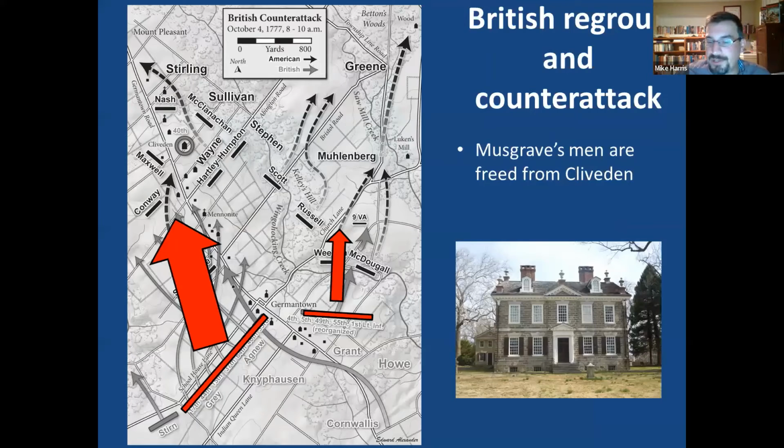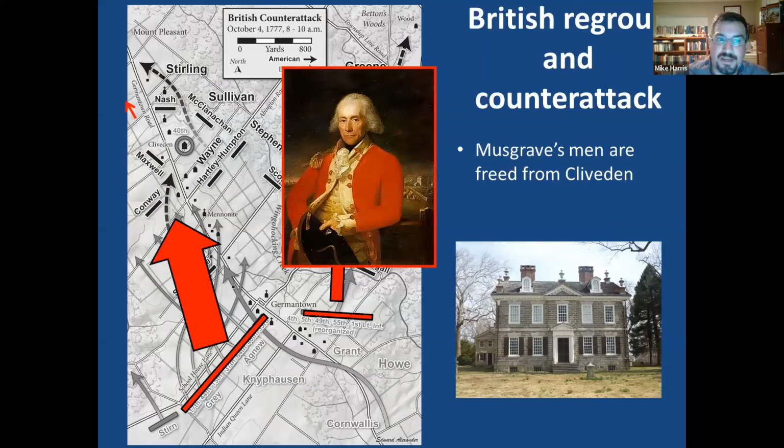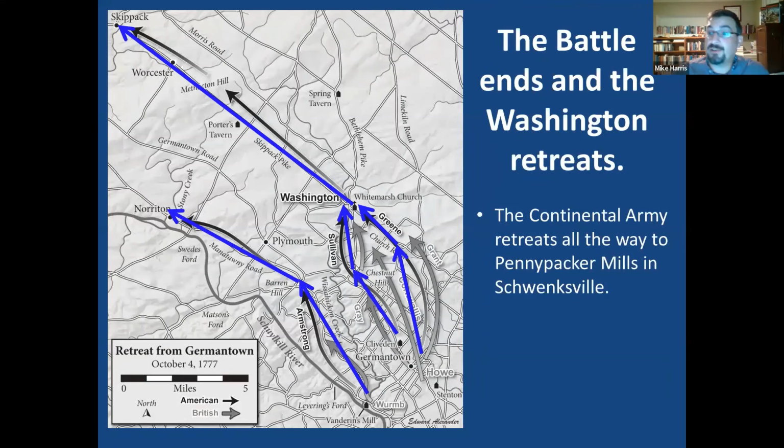And what about our boy Musgrave inside the house? As the British advance and push the Americans back, Musgrave is able to come out of the house and join the pursuit. And the Americans are going to retreat that night all the way actually off this map, all the way to the modern town of Schwenksville, where Pennypacker Mills is, still there today. Just to give you an idea, some of these American units, between marching all night to fight the battle, and then retreat, marched about 45 miles in 24 hours and fought a battle in the middle of that. But that's how the battle is going to come to an end.